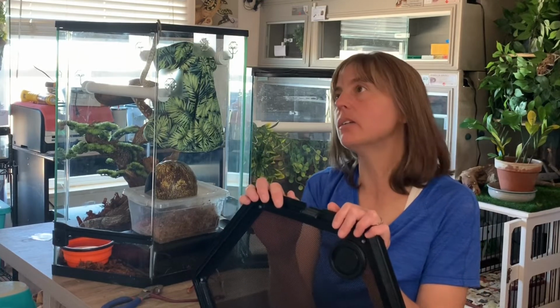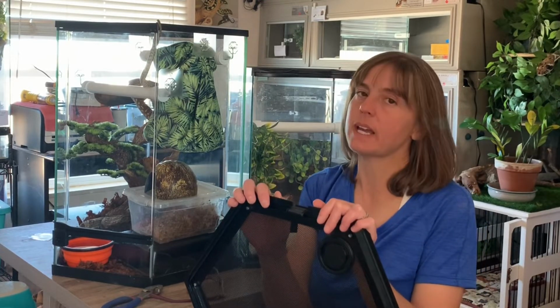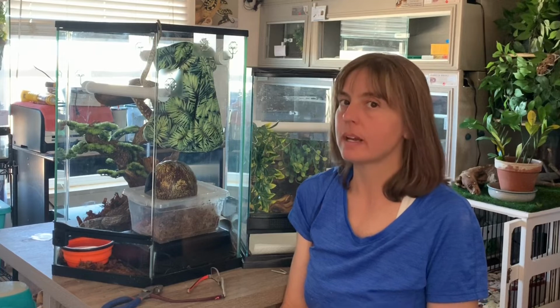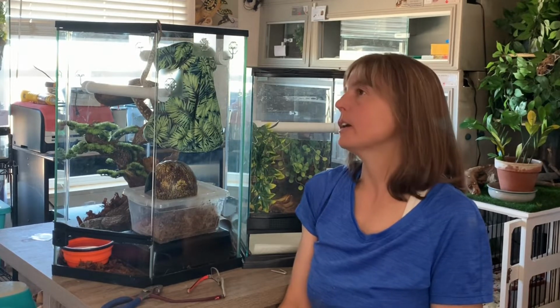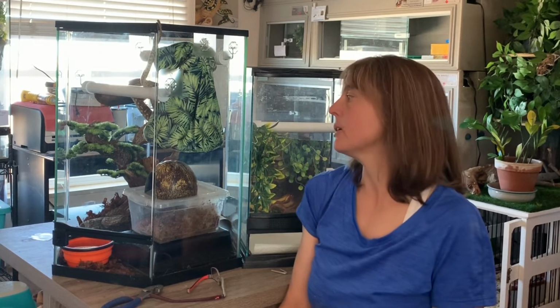I don't like that the bottom's plastic. I would prefer the bottom not be plastic because I think that limits the way that you can heat from the bottom. And then I will just see over the next few days or next few weeks what I think about some of the other features.